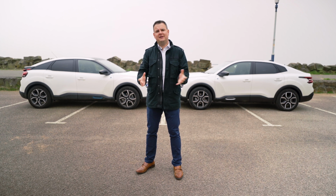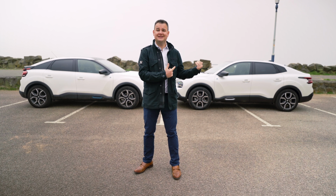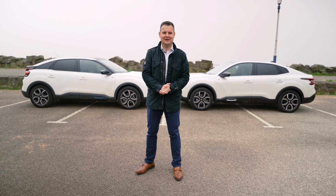Anyway, if you didn't find that the boot space on this was quite enough for your family's needs, Citroen's come along with this, the Citroen e-C4X. A bit bigger, a bit longer, let's take a look in more detail.